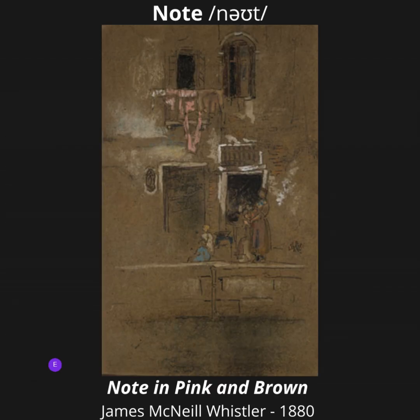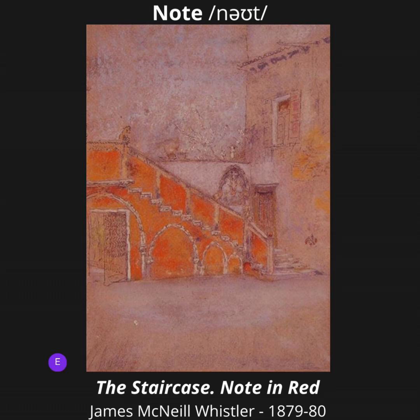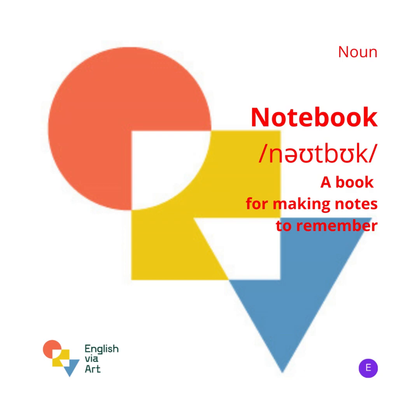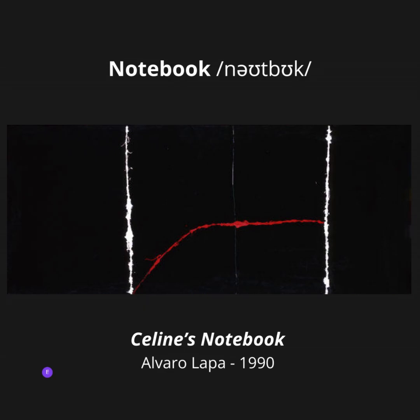Note in pink and brown. An orange note. Sweet shop. The staircase. Note in red. Notebook, a book for making notes to remember. Still life, pink notebook and handset. Celine's notebook.